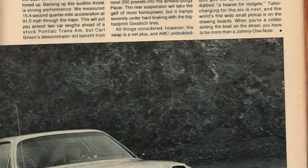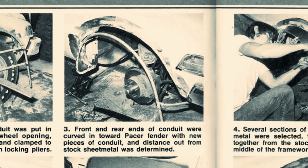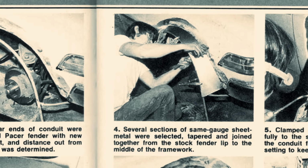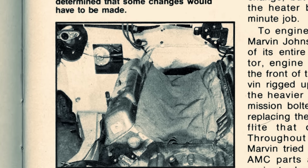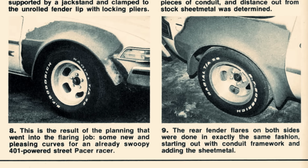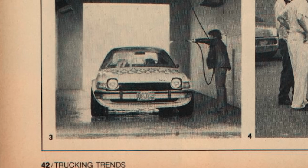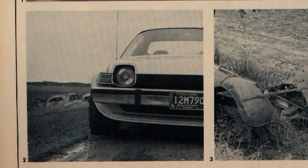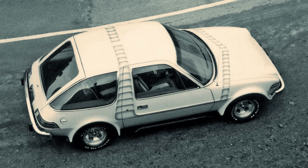When the magazine car project had finally concluded, Hot Rod Magazine took the car with the finished 401 and the Carl Green bodywork to the track, and the results were night and day compared to a stock Pacer. Even with the extra couple hundred pounds of curb weight added by the big 401 and all the extra fiberglass on the body kit, the car was still able to rip off a 14.2-second quarter mile at 96 miles per hour, with, get this, a 273 rear gear ratio. A simple gear swap would have easily brought the Pacer into the 13s in the quarter, which for a new car in the mid-1970s was pretty damn impressive, let alone for a Pacer.